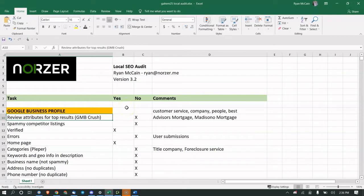So when it comes to local SEO, the big three things are relevance. How relevant is your business to the search? The second one is, wow, my mind just went blank. Relevance, distance. That's not the exact word.